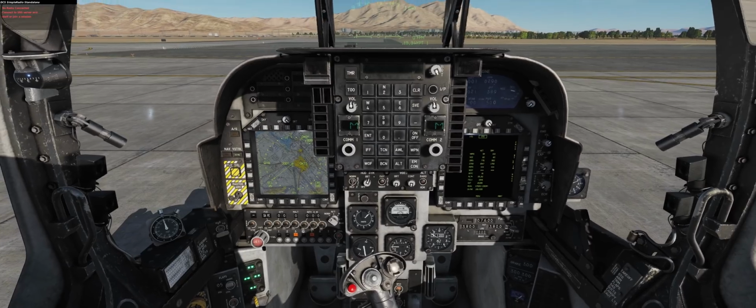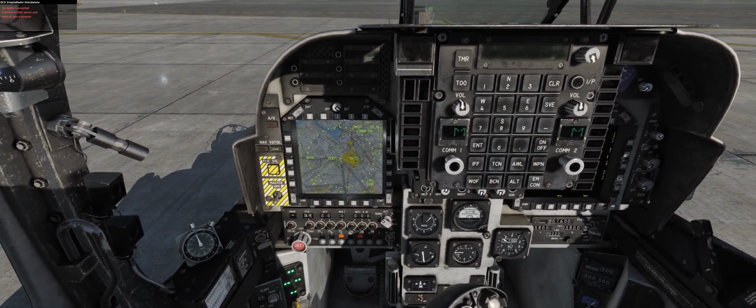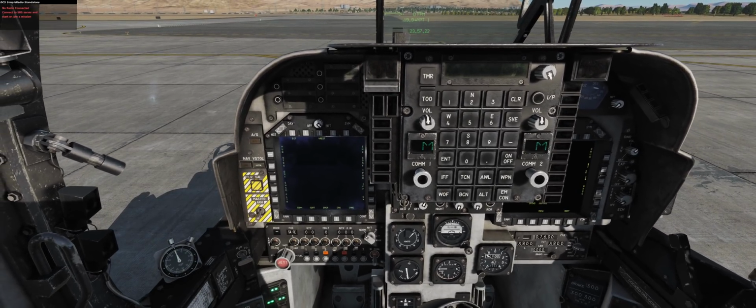Other than that, we have the usual array of things down here in terms of sensors and so forth. So we have a navigation system down here. We can navigate by waypoint, by waypoint, by waypoint. We can navigate by TACAN. What else have we got down here? You'll be familiar with this if you work with an A10.